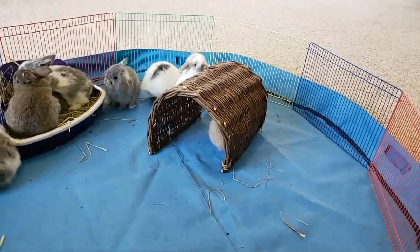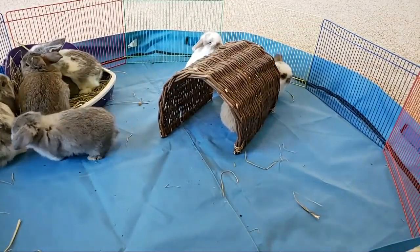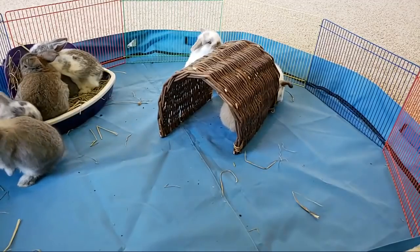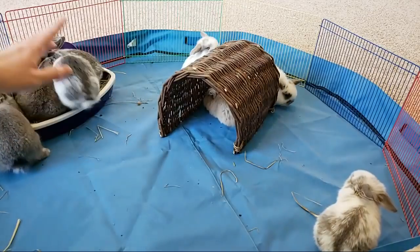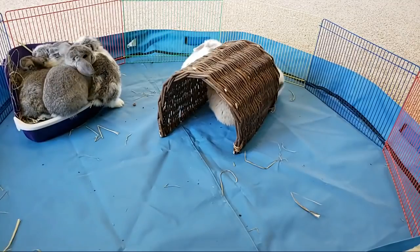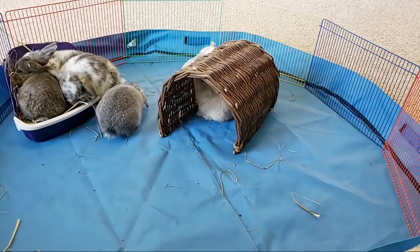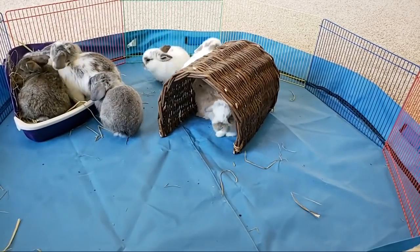And if you're wondering where I got this playpen, the wire part actually belongs to a different playpen, and it only works when they're babies. But I did get it at Petco. I have one that's taller, and then this is the mat that goes with it, which is a really nice little exercise pen. It is very small. It would not be a good place to keep your rabbit all the time. But it works for the babies.